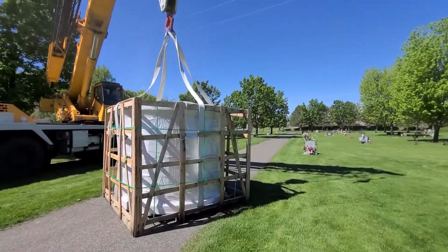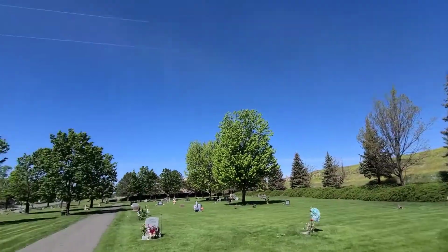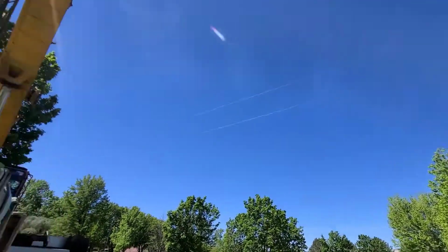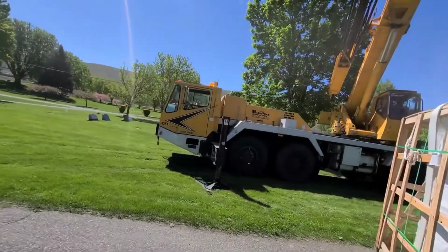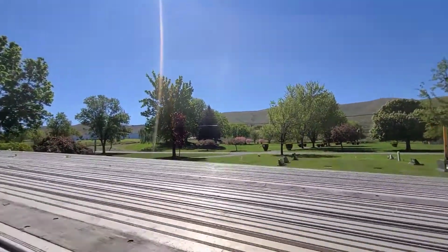This thing's about 6 foot tall. It's those power lines that are supposed to go right there. Power lines right there, the crane's as high as the power lines. But yeah, we got it off. I'm out of here. Little crane. Now I've got to figure a way to get out of here.